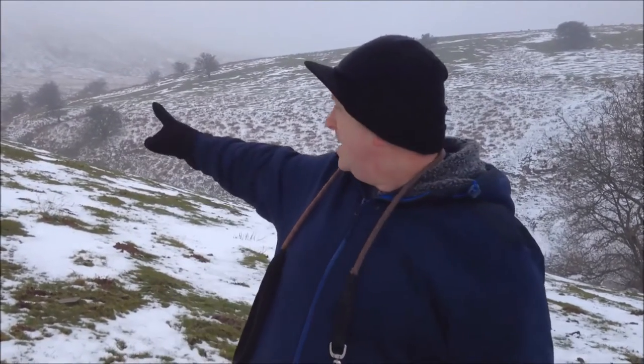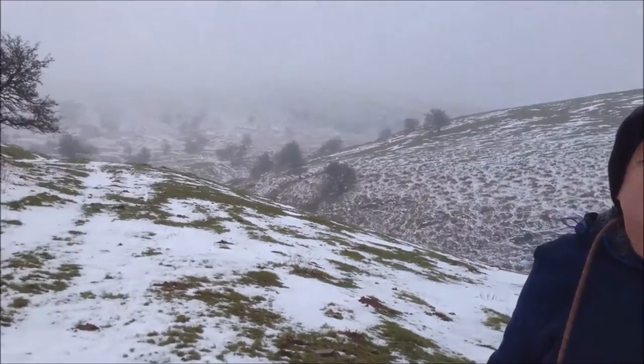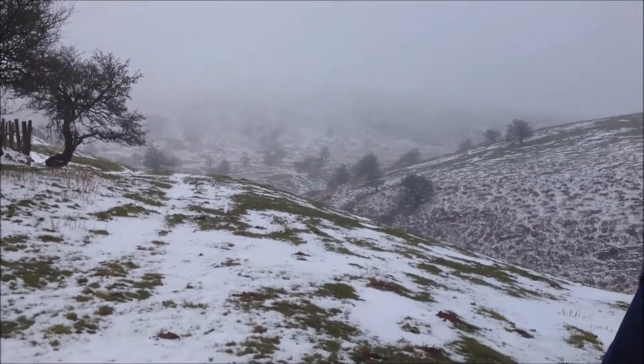Now we've decided today to actually come to the England-Welsh border, and behind me here in the mist would be Bluff, which is a mountain. Unfortunately you can't see it because it's a bit foggy. Luckily it hasn't been as snowy today, although it's a bit bad underfoot because the snow's now melting and it's turning into a bit like the Somme.